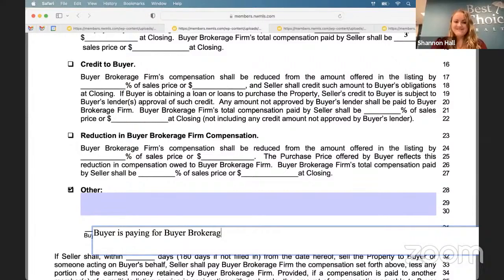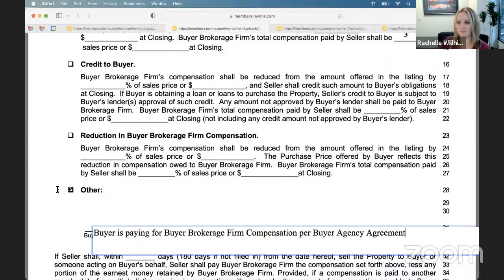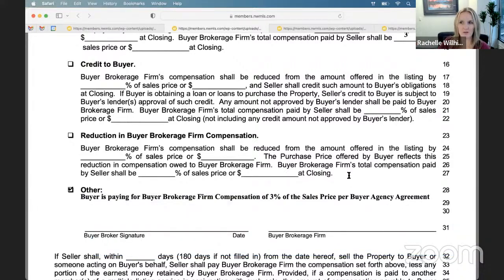Buyer brokerage. There you go. Per the buyer agency agreement. Okay. And then you could put the amount too. Buyer is paying for buyer brokerage agreement, and you could just put 3%. You don't have to, because the compensation agreement, we do have a Form 40 or 40A that gets submitted to escrow.